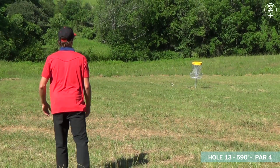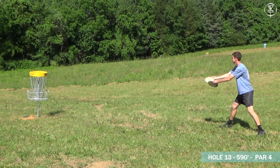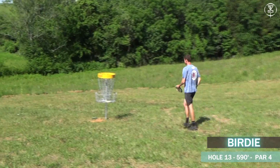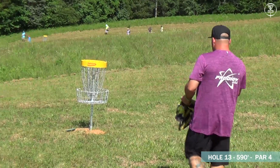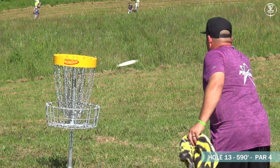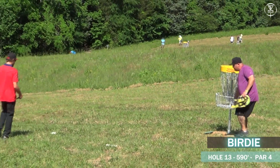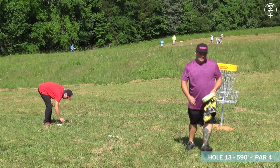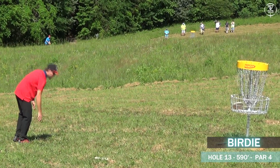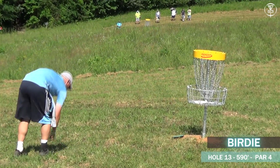Come on. Ooh, a little short. Collin looking for a birdie, and he gets it. Dutch trying to do the same. No problems for Dutch. Matt's going to take his birdie. I know he wanted that eagle putt. But birdie on this hole is still good.